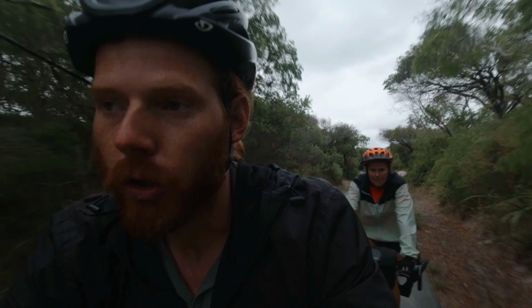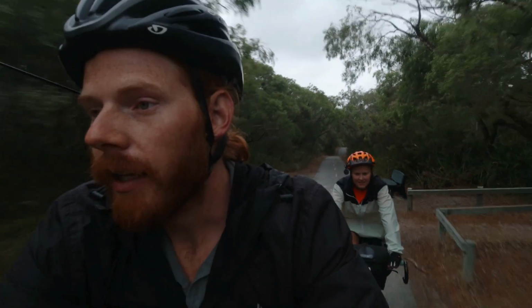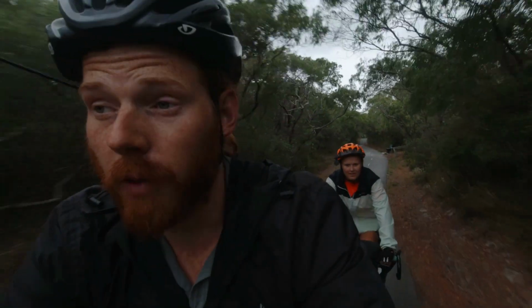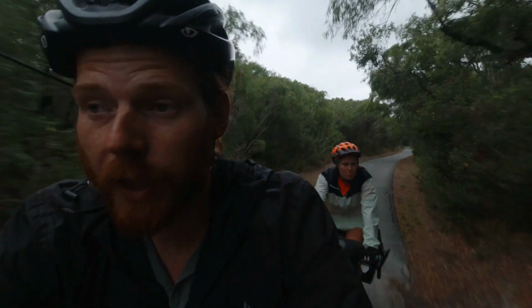So from here, I think today we're going to stick to the roads. We're going to ride through Denmark and then end up at Greens Pool, which has been recommended to us. So we'll take some back roads today. It'll be a lovely ride. We haven't been on back roads for a long time, so we're going to enjoy the quiet and then make some plans for the next few days.